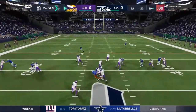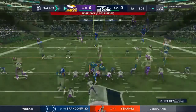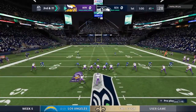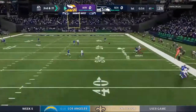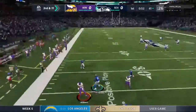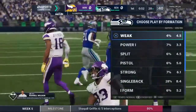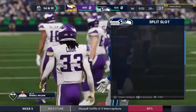On 2nd down, Cook. And he is met quickly in the backfield. Down he goes, folded like a lawn chair. They wind up losing a couple there, so they go behind the original line of scrimmage, and now 3rd and 11 coming up. Into heavy traffic, and it's intercepted. Shaquille Griffin with a pick. And his guys are going to get the football at the 28-yard line.